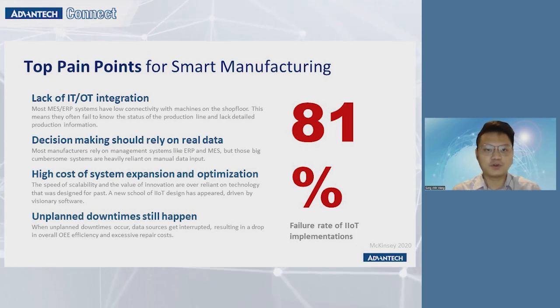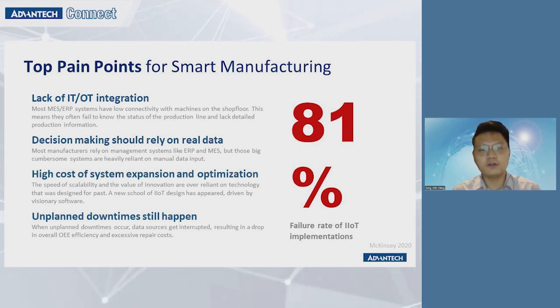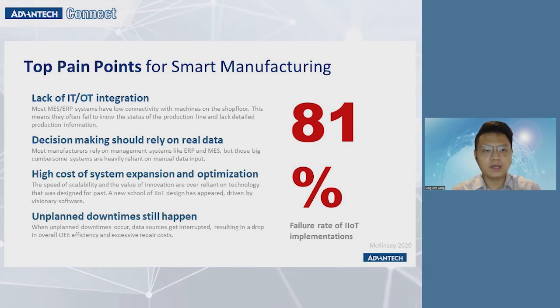Unfortunately, most manufacturers' operation management systems rely heavily on manual data and inputs, and this data entry waste has failed many implementations. So third, high cost of system expansions and optimizations. The speed of scalability and the value of innovations are limited by over-reliance on technology that was designed for the past. And last would be unplanned downtime still happens.